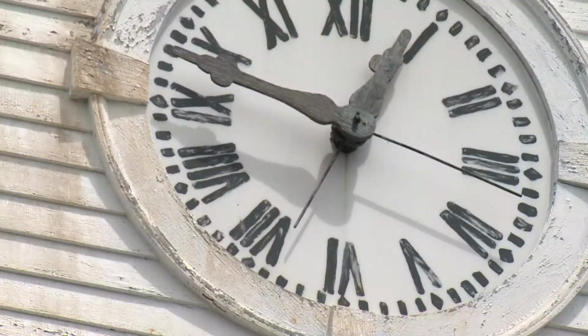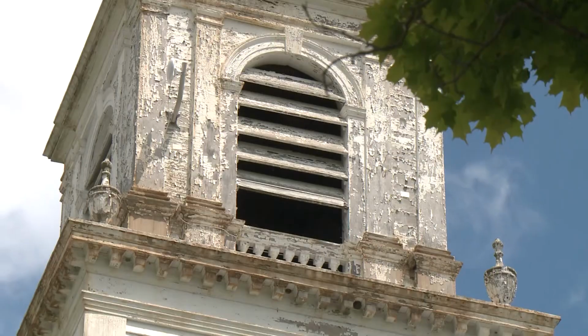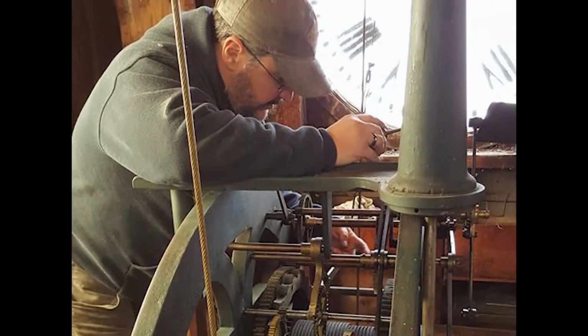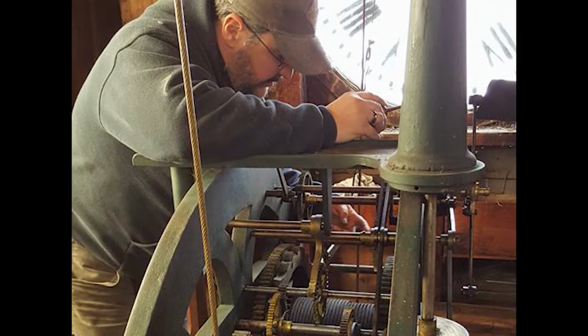Ironically, it was time that took its toll. In disrepair a few years back, the old bell stopped chiming. Then he came up here and took a look at the clock and the condition and figured it was probably a little bit over his head. This is Town Selectman Gloria Lustek.